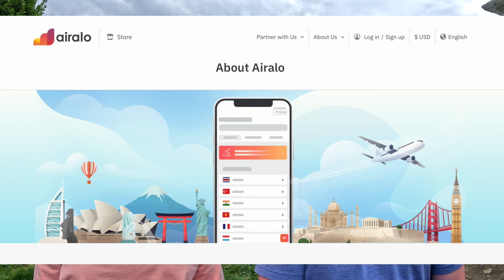For our cell phones, we did not keep a US plan. It is just way too expensive for what we were going to be doing. So what we both do is we use the app called Airalo.